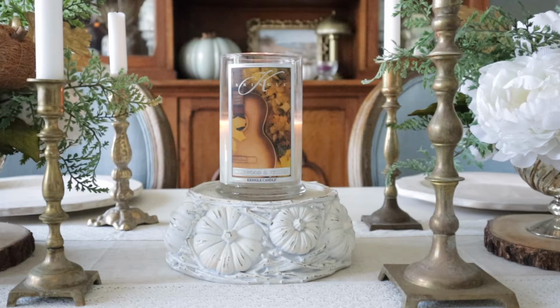Sometimes it's a couple of fragrances, sometimes it's 4 fragrances, sometimes it's even a little bit more. But yeah, I think there is still a possibility that we're gonna see a fair amount more when it comes to fall from Kringle. But I am just a little surprised that they didn't beef up the fall collection to begin with after the removal of the Country Candle line.